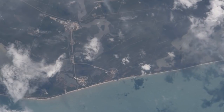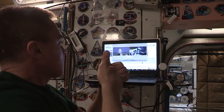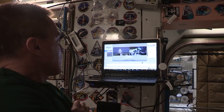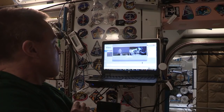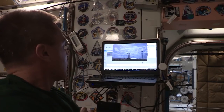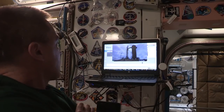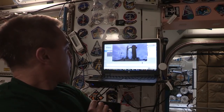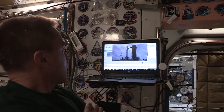Great pictures right over the pad. Come on. Dragon, SpaceX, go for launch. Yeah! SpaceX Dragon, we're go for launch. Let's light this candle. T-minus 30 seconds. Here we go. Get it, get it, get it. Stage one tanks pressing for flight. T-minus 15 seconds. 10, 9, 8.